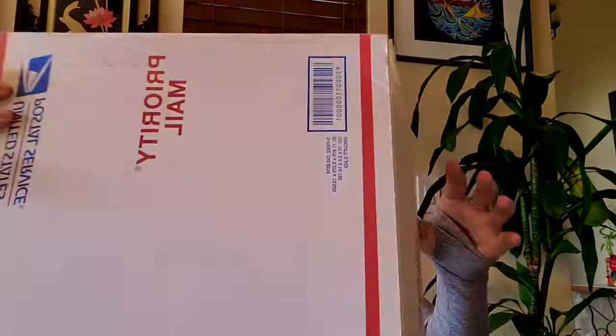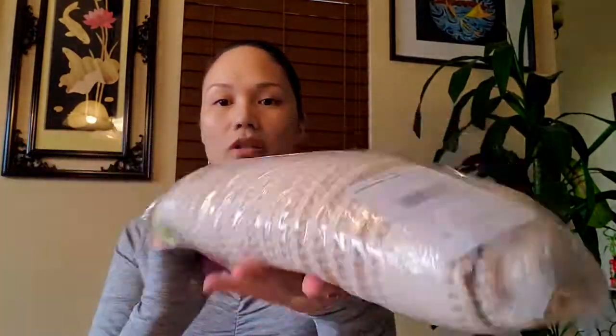Okay, and what is this? So this one's in a priority mail box. Oh yeah, this is the skirt that I bought. You just packaged it in another plastic wrap. Oh, I forgot to mention, so that used Free People shirt I just showed you, I got it for $8, I think, plus shipping.